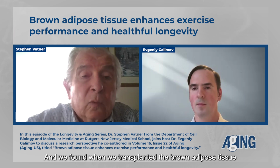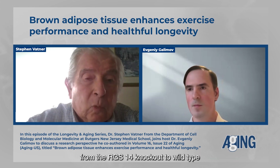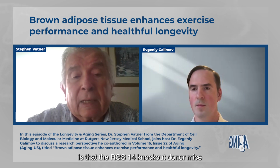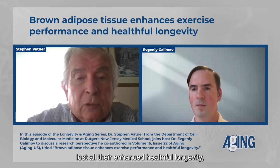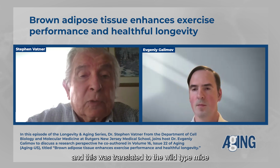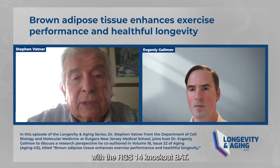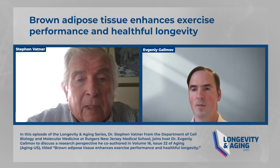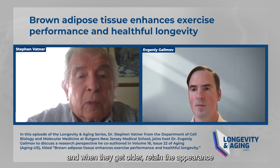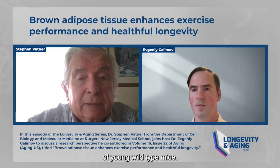And what we found when we transplanted the brown adipose tissue from the RGS14 knockout to wild type is that the RGS14 knockout donor mice lost all their enhanced healthful longevity. And this was translated to the wild type mice with the RGS14 knockout BAT. They then experience healthful longevity, and when they get older, retain the appearance of young wild type mice.